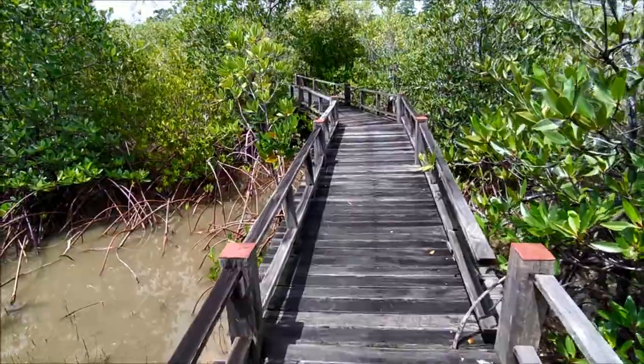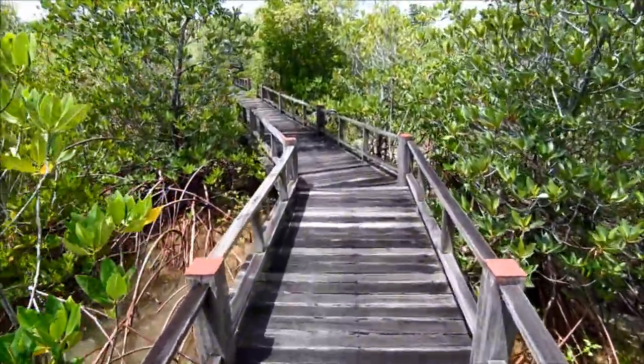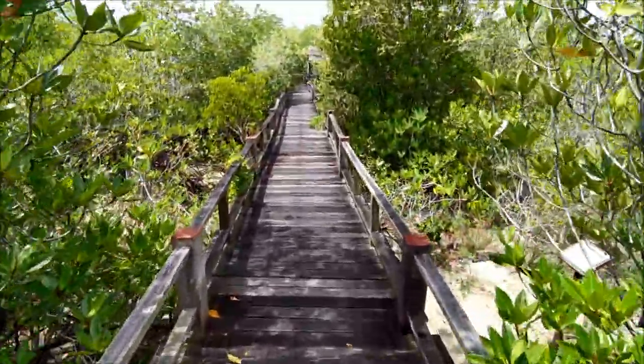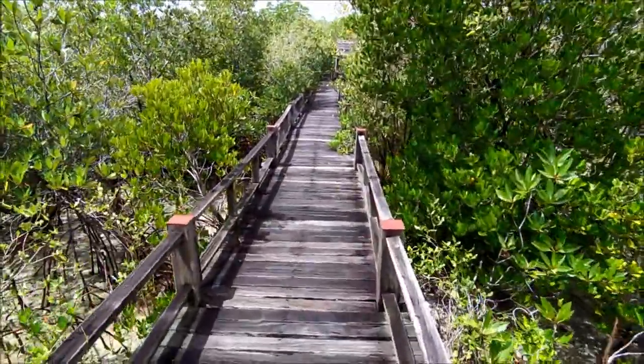So there's a wooden walkway through the whole area, but well, you can walk on it. I don't fully trust it. It doesn't look very well maintained, but as of now, you can get around safely.